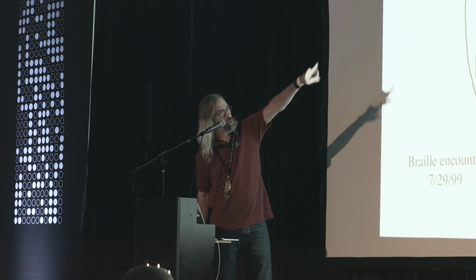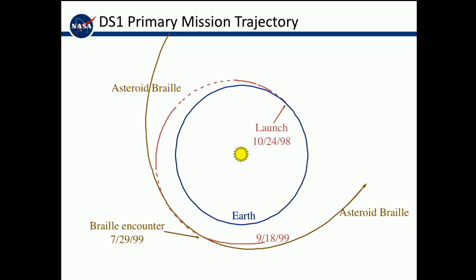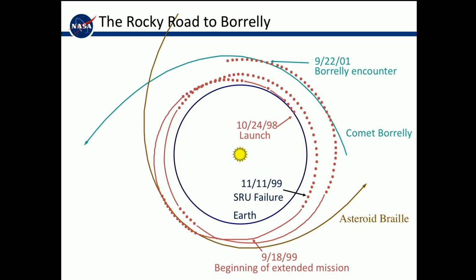Its primary mission, we launched it from the Earth. The dark colored arcs are places where we were thrusting with the ion engine. The dashed things we were coasting. We did a flyby of an asteroid that was partially successful. We learned some things from doing that. And then, after that flyby, we went back to NASA and said, hey, we think we can fly it to a comet out here and take pictures of that. Will you pay us to do that? And they said, yeah, that sounds great. And shortly after that, they gave us approval to do that.